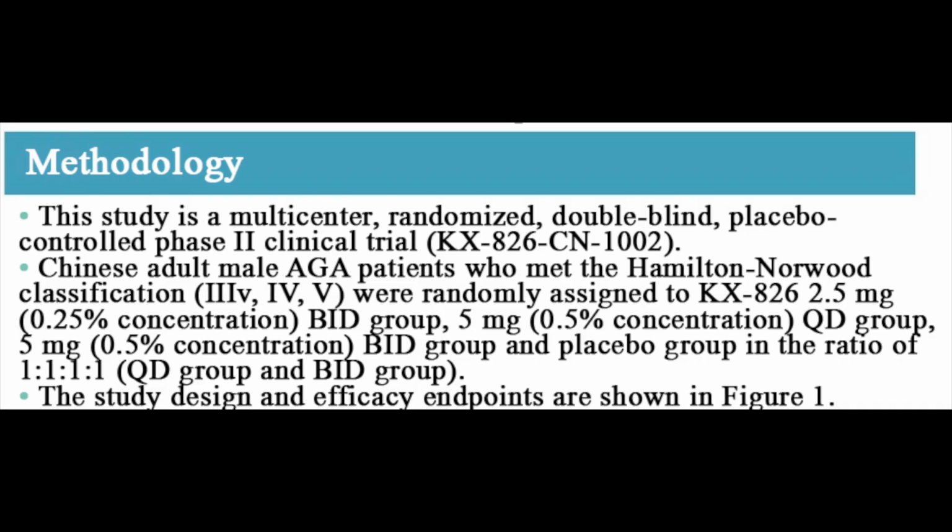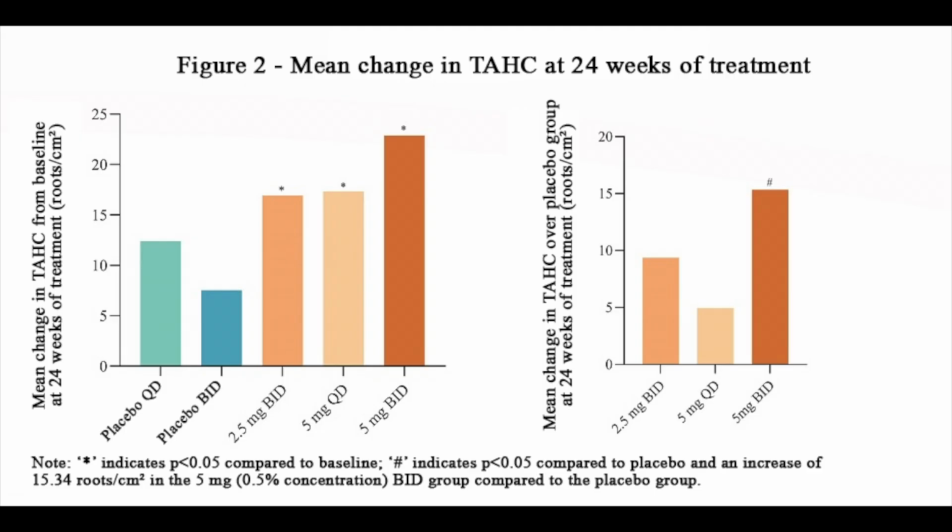And if you watched my prior videos on Pyrilutamide, Kintor Pharmaceutical has released their phase 2 clinical trial results a few months back, and as you guys already know, it's been looking very promising. Safety and efficacy were tested in 120 Chinese male subjects between Norwood 3 vertex to, I think, Norwood 5, and it was determined that 5 milligrams per milliliter, or 0.5% concentration, of Pyrilutamide applied twice a day yielded the highest efficacy for increased hair count, at nearly 23 hairs per centimeter squared after 6 months of treatment.